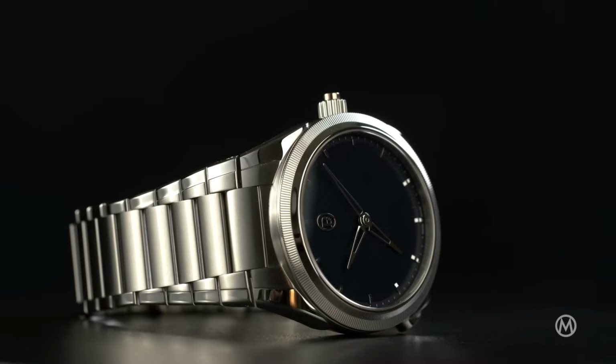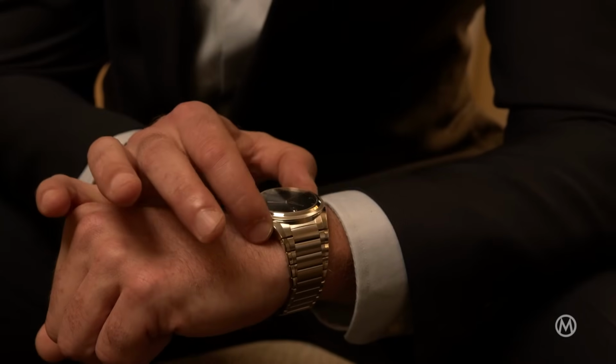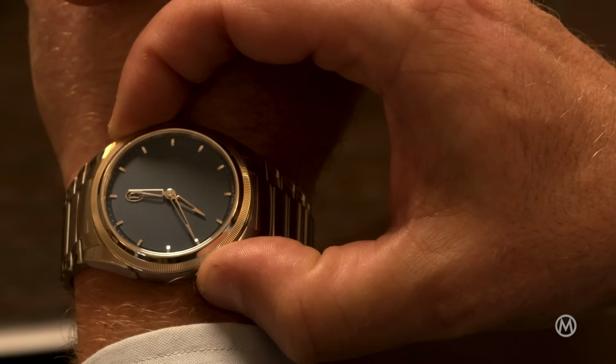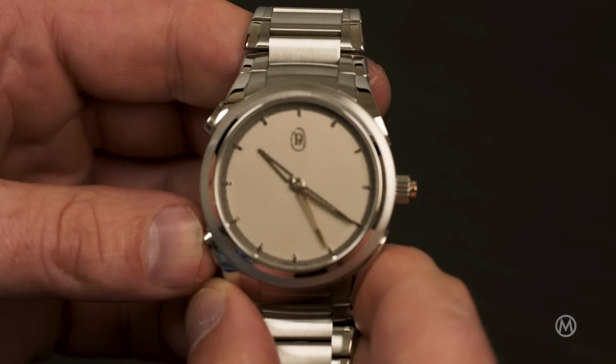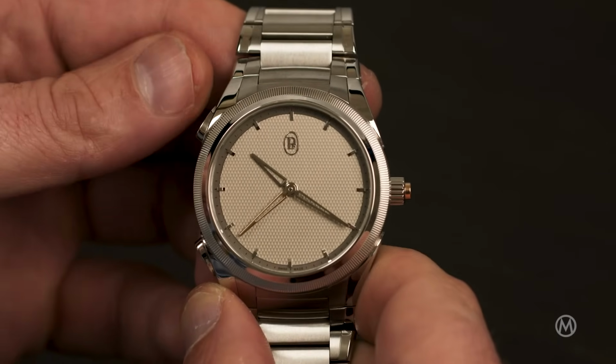Last year's Tonda PF GMT Rattrapante was an original and very interesting take on the GMT function. This year, the Tonda PF Minute Rattrapante is another first. It drives two superimposed minute hands to measure elapsed minutes on demand. We're meeting with Guido Torreni, who will tell us more about this novel timer.